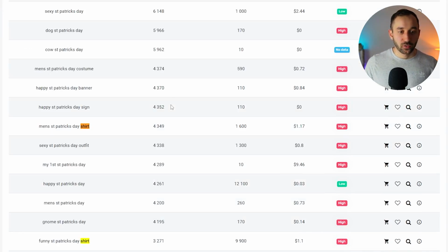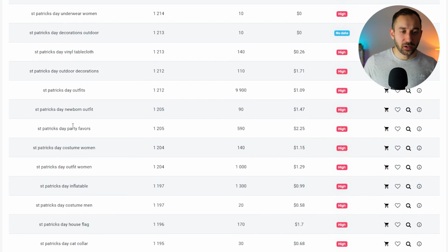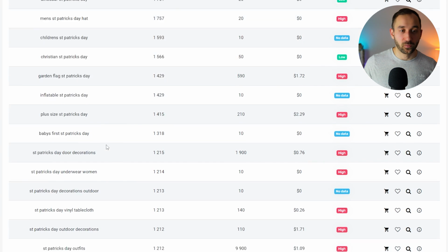We've got sweatshirts. Okay, that was, I think, the first page. Also look at the other keywords though, not just the ones with shirt in there. There could be potential other ones hidden here, like we've got newborn outfit. Okay, well, we can't really sell those. Baby's first St. Patrick's Day. That could be a good sub niche. So definitely check that one out.